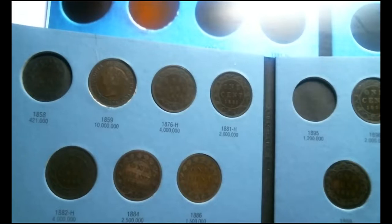This is Canadian large cents. Canada became a country in 1858 with Queen Victoria on the obverse of the coin. Before that, they made bank tokens for the different provinces to get by with money, and of course they used colonial coins. But as you can see, we have the British again, and another neighboring country of ours is Canada.